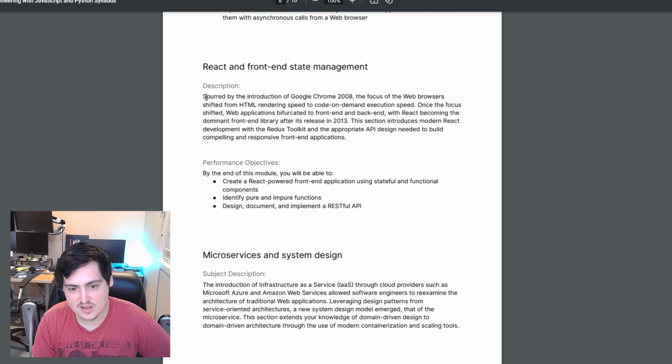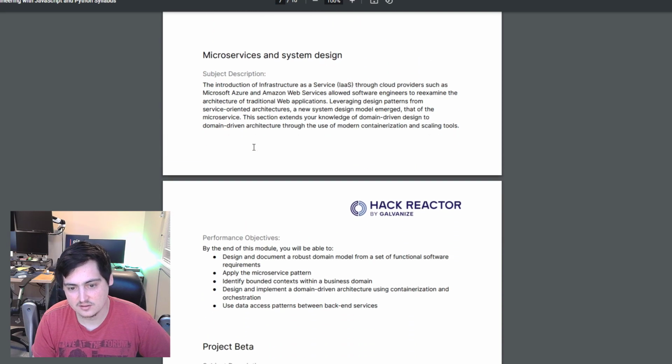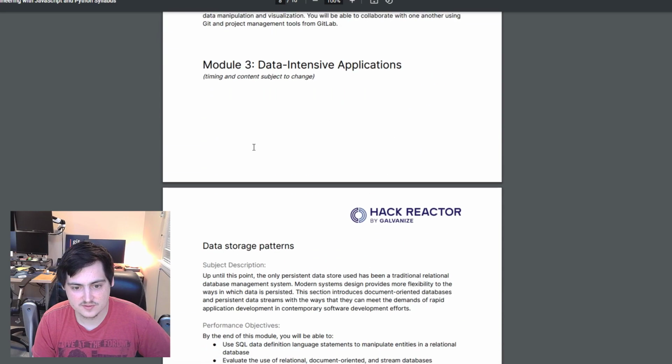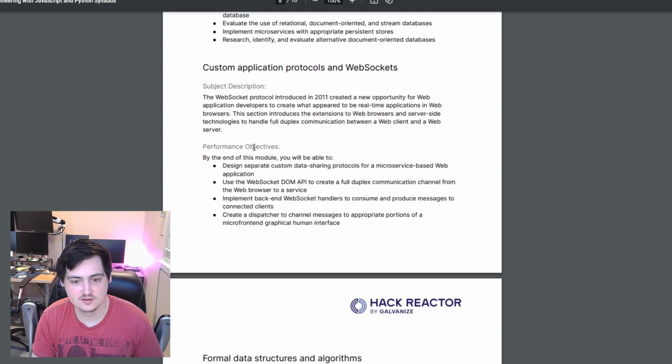React and front-end state management, probably good to spend a lot of time and effort learning about this. Microservices and system design, you could completely skip this. It's not going to be relevant to you as a beginning software engineer. Data storage, focus on SQL. Just ignore NoSQL stuff. It's just not worth the time to get into in a meaningful sense.